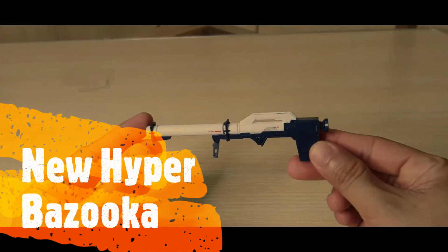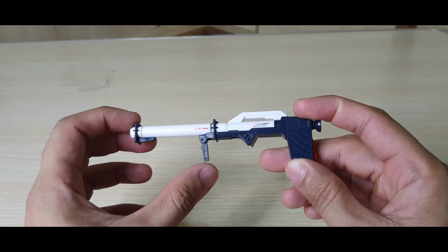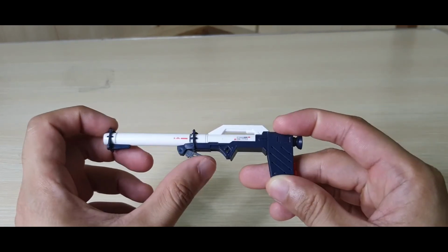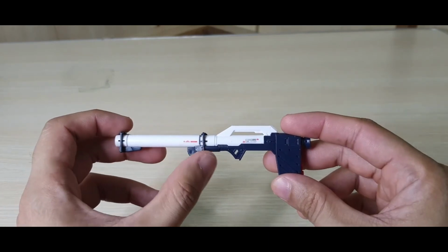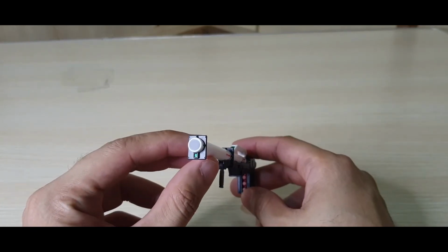So this is the bazooka. It's composed of white, dark blue, red, and gray plastic. This handle can move from the back to the front and vice versa. I placed some of the decals on the white portion. It looks great.